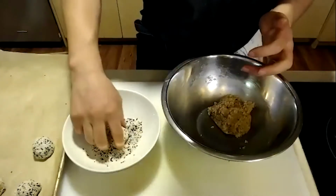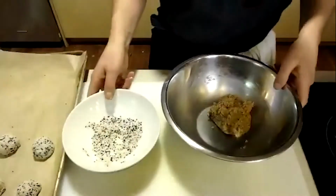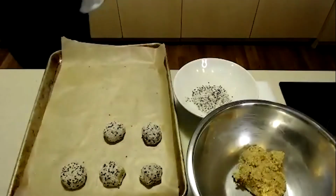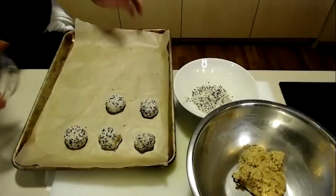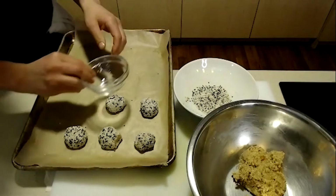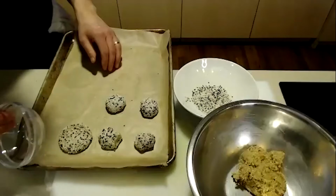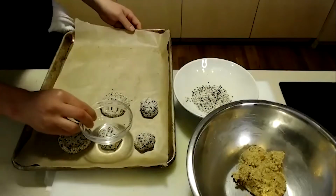Okay. So why don't I show, because I did a few. You can do it in advance, either way. I think they won't get very hard, but yes. Why don't we show everyone quickly how to press them? You can use the bottom of a glass, or a jar. And how thick are we looking for? Just one press, like this. Okay, yeah.